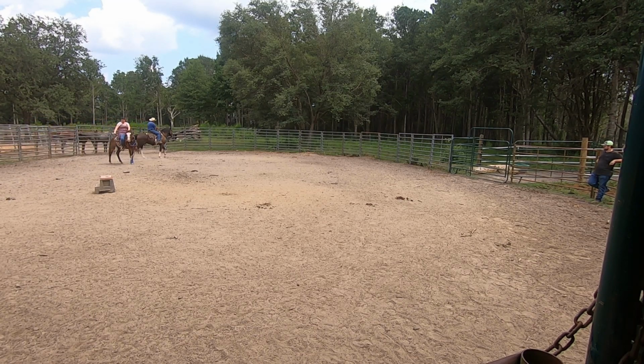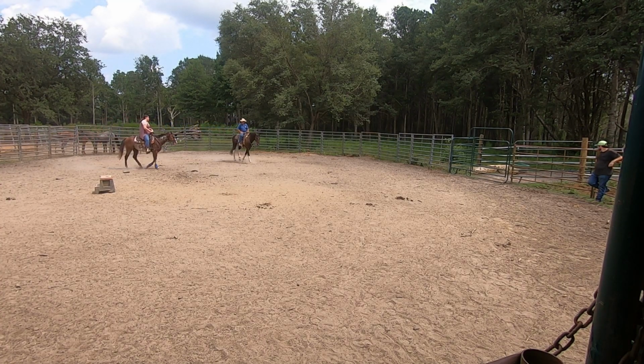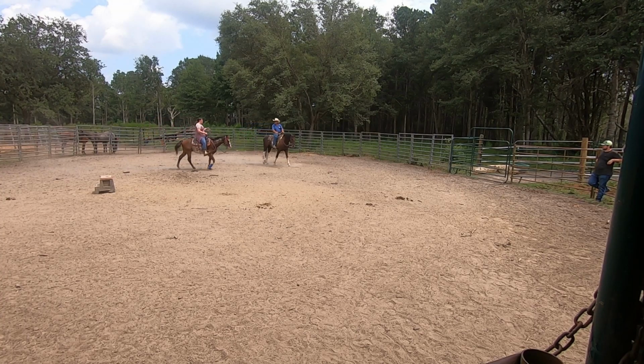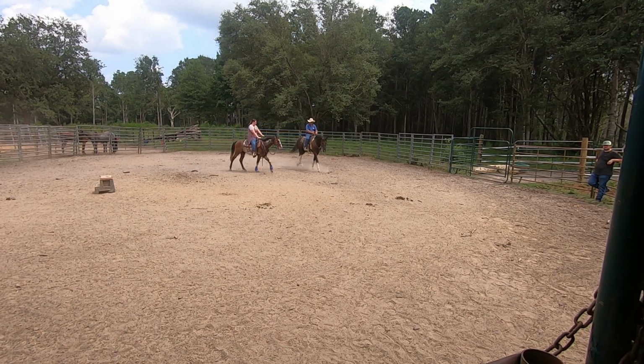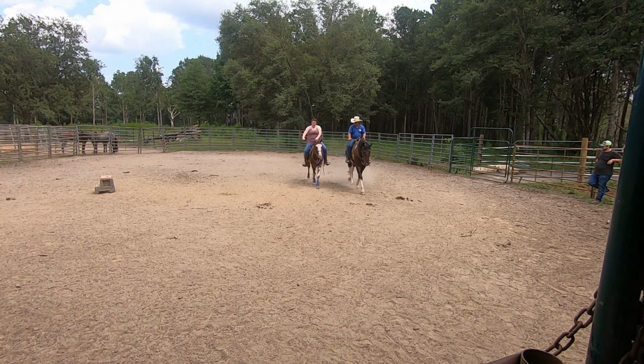Now she's asking to turn to the right again. Turn away. Good. And we're just going to continue building on getting space between the two. Really like how this young horse handles his feet. Steps around in the front really nice. I think this is going to end up being a really nice horse.